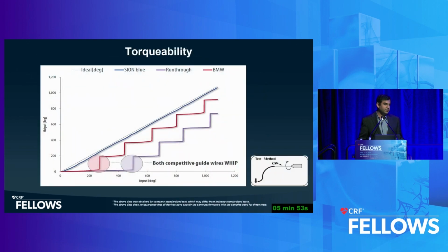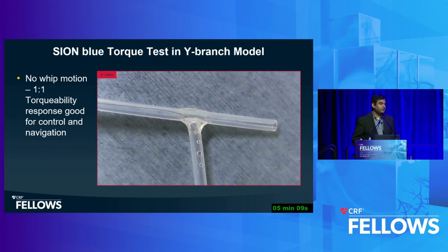And this is a chart where you can see that if you are distal to the lesion, you want your torque to be transmitted all the way to the distal end of the wire, because that's where you want the wire to go, either into the diagonal or a small branch. With the other two wires, you can see that it's not a linear relationship, but for the Xience Blue wire, it's closer to ideal. Ideal is right across there, and Xience Blue is right below that. Very hard to believe, but once you use it and feel it, it's actually true. That's what it feels like, torqueability, one-to-one torque, and you can challenge yourself to cross the wire from the first hole, second hole, and this is all due to that engineering technology, ACT1.